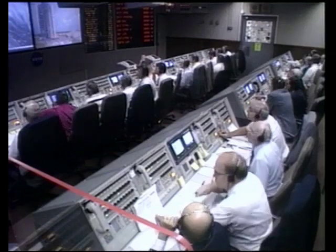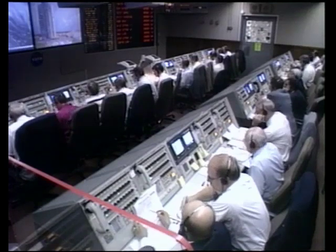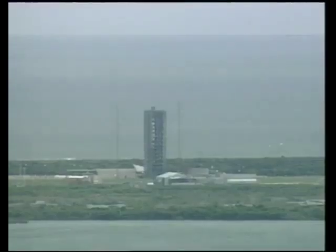SRO LC, phase 90, T-minus 5 minutes and 30 seconds. Request range clearance to launch. Roger, you have final range clear to launch. Thank you. Air Force Range Safety has given a go. Phase 90, T-minus 5 minutes on time. LTC, roger.